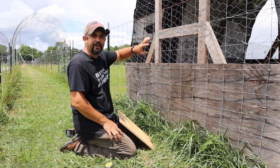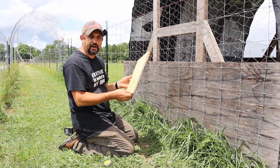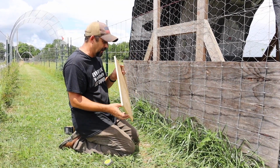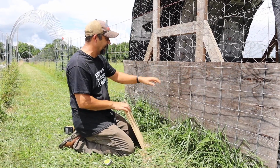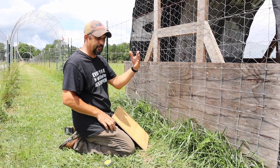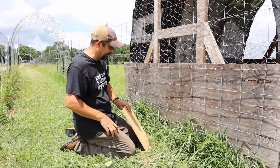All right, we're over by the duck coop. This is where the new door is going to go. Now I've already cut the size of the door that I want. We're going to use this as a template for everything else. So the first thing we need to do is, this is our actual fence that we're backed up against. We need to cut a hole in the actual fence for the birds to be able to get through.